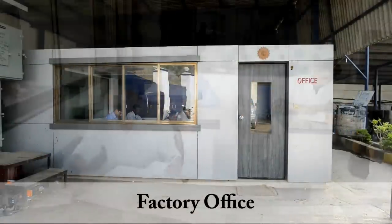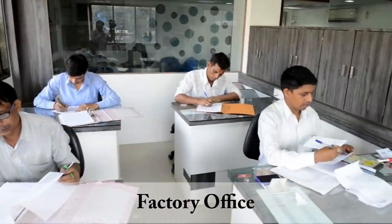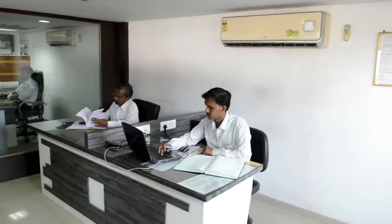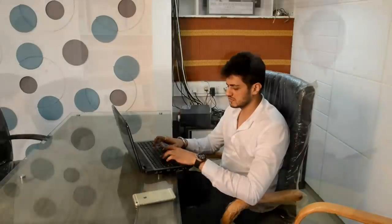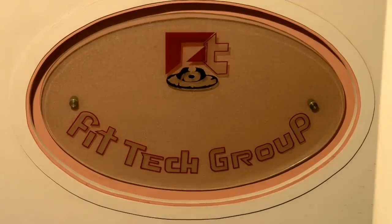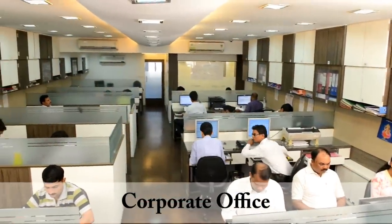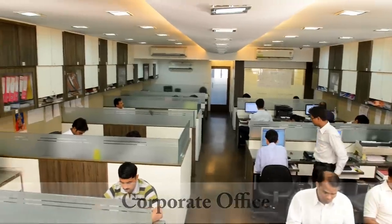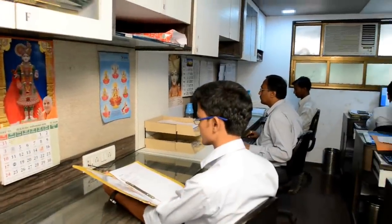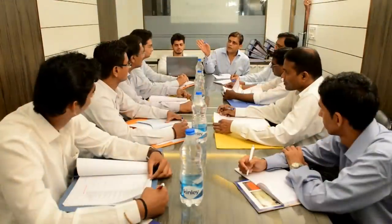We have a full-fledged factory office with modern infrastructure. We have a skilled, qualified and experienced workforce committed to produce fittings as per customer requirement with timely delivery. We have a full-fledged sales office with modern infrastructure at Unit No. 12, JD Industrial Estate, Mira Road East, Mumbai, Maharashtra, India. It is easily accessible from railway and airport.